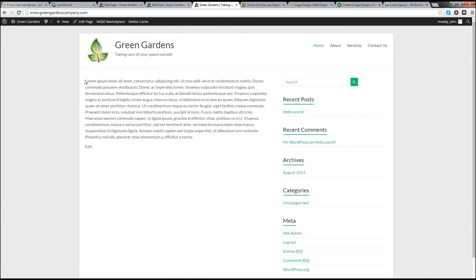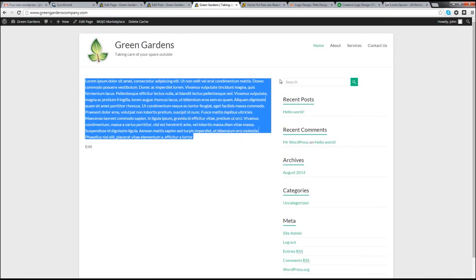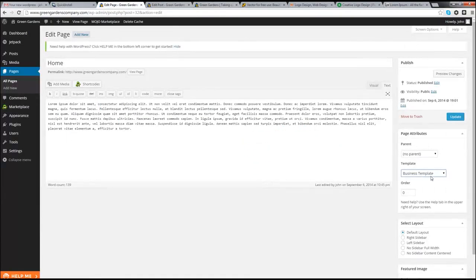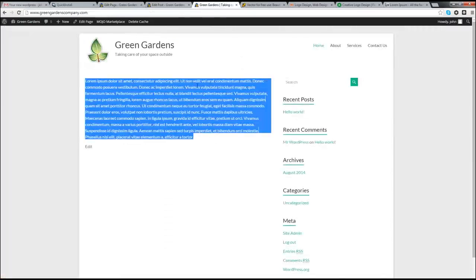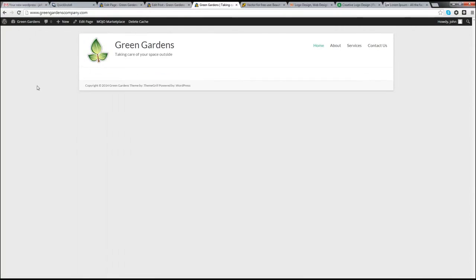You can see you've got content there, followed by a sidebar on the right. So if I change this to business template, this is the home page, and I hit update, if we now go back to the main site and hit refresh, you can see it's completely stripped out the content and there's no sidebar, and we can see how we can activate widgets and also the image slider to make it look more like the website that we saw right at the very beginning, and we'll do that next.